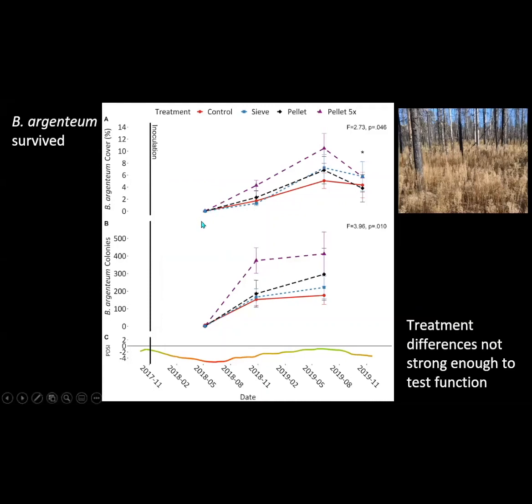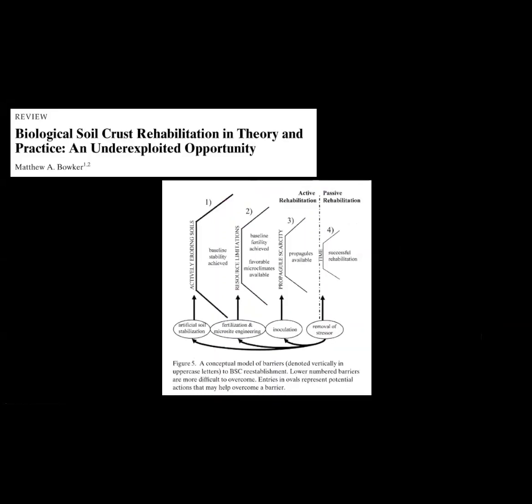these species were somewhat resilient to that drought, right? They weren't able to grow during it, but they didn't actually completely die, Bryum in particular. This difference, although somewhat strong, was not quite strong enough for us to be able to test the function.